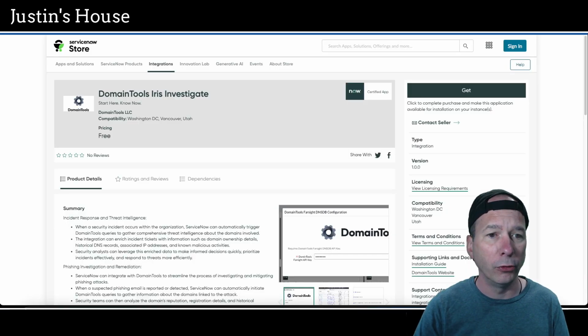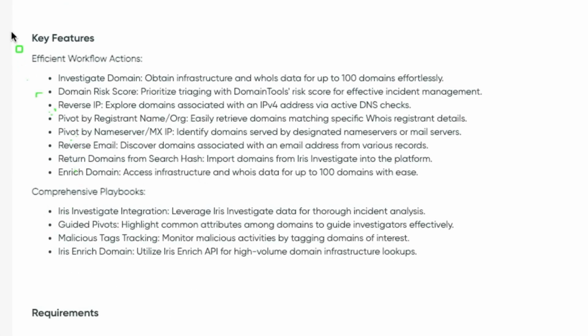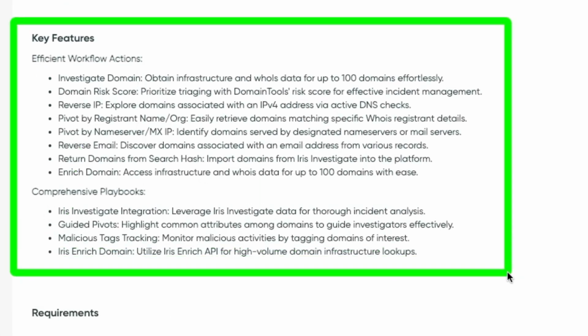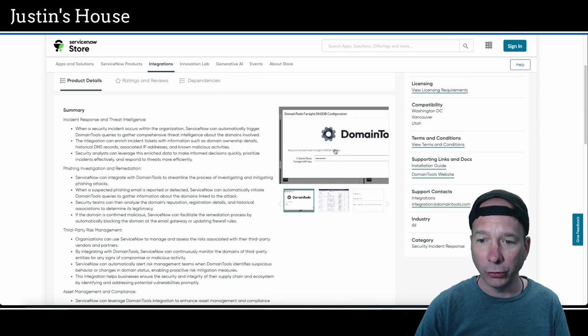Next up, also from DomainTools LLC, is going to be DomainTools Iris Investigate. Start here, know now. Key features for this one: efficient workflow actions, investigate domain, domain risk score, reverse IP, pivot by registrant name/org, pivot by name server/mxip, reverse email, return domains from search hash, enrich domain, comprehensive playbooks, Iris Investigate integration, guided pivots, malicious tags tracking, and Iris enriched domain. There are some screenshots on this one too.